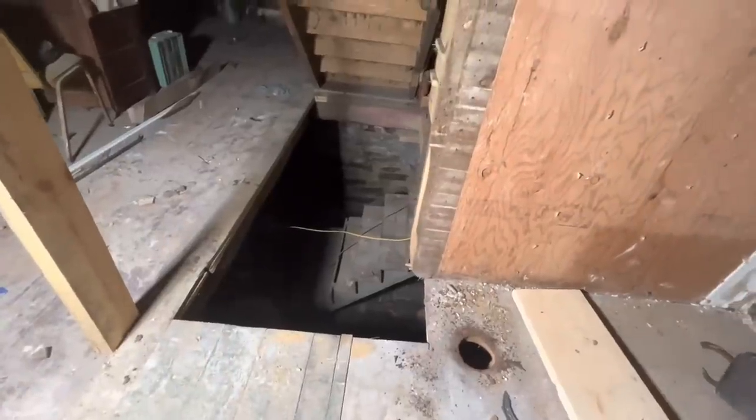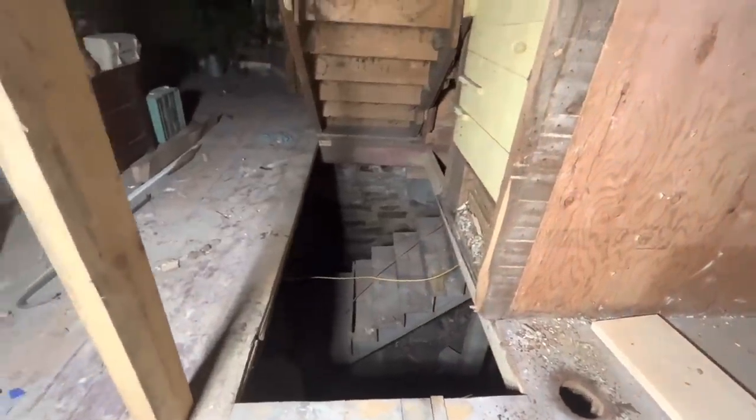The good thing is, obviously, there's the door coming in right from outside, so we shouldn't ever have to carry something stupidly heavy down the stairs, like a furnace or anything like that, because we could just take that in right from outside, which is easy peasy, lemon squeezy. Love it. So yeah, this is the exciting stuff happening here at the house.